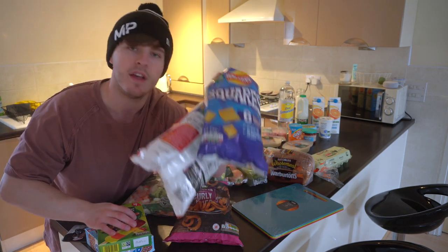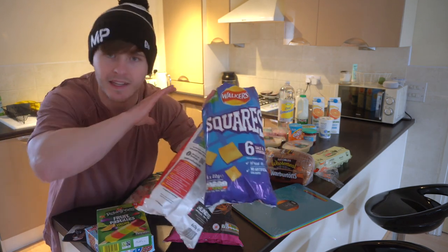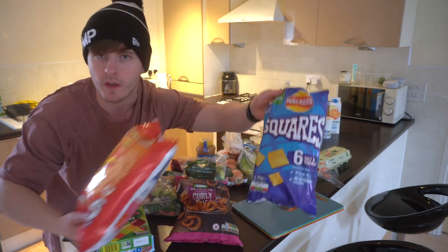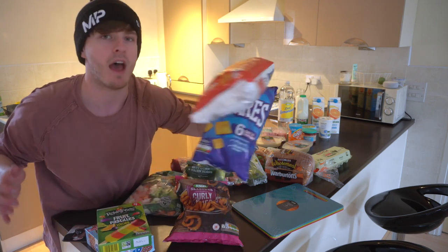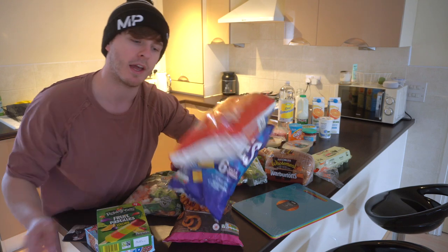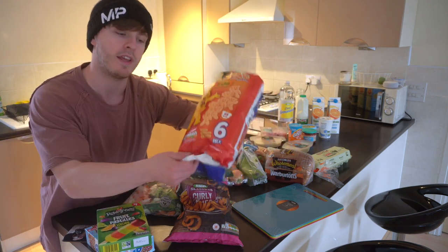You can still have these kinds of treats, guys. You don't have to completely cancel out whether you're bulking or whether you're cutting. You don't have to pick one or the other, you don't have to have neither, you don't have to have both. Just pick one, have one, and then be satisfied with that. But pick a low calorie option, like a Fab, like a fruit pastel lolly, or like a Pombear.